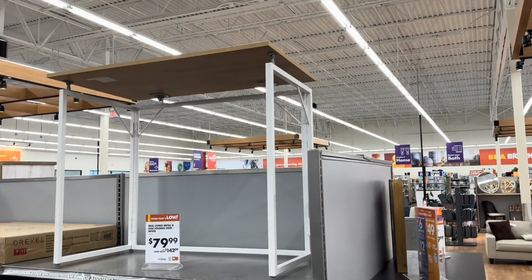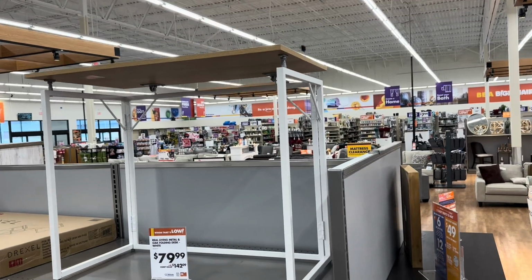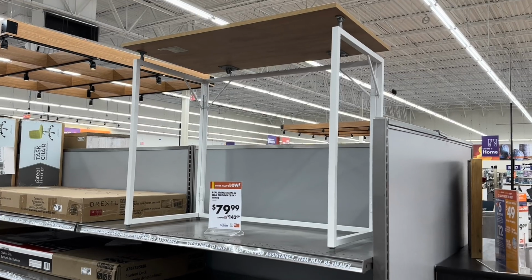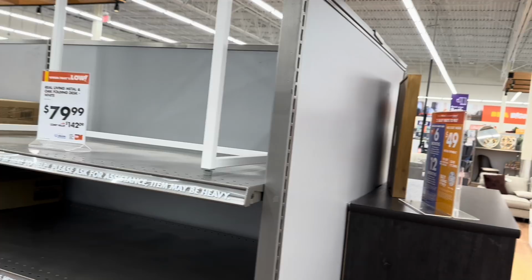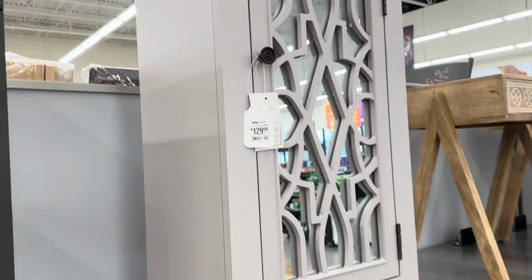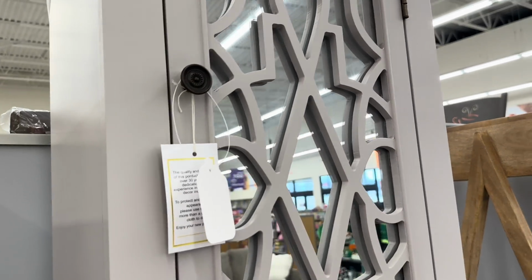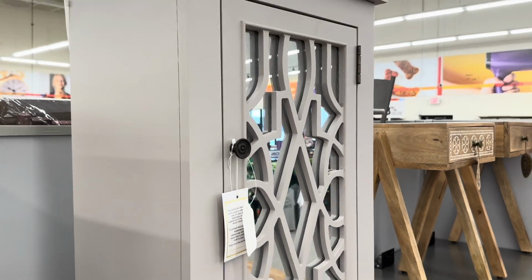Okay guys, so up there, this is a real living metal and oak folding desk in the color white for $80, and it is compared to $142. Ding, ding, ding, ding. Really nice. Okay, guys, this cute little cabinet right here. It is in gray. It is $130. And it has 2 shelves. Okay. It has the mirror in the front. Really cute.